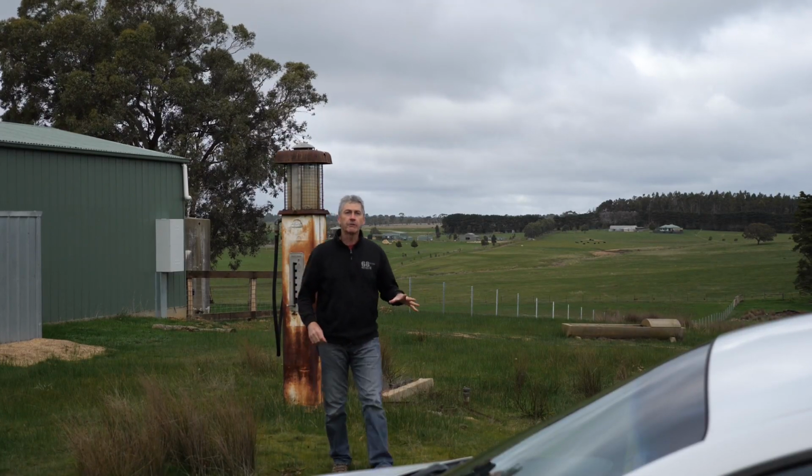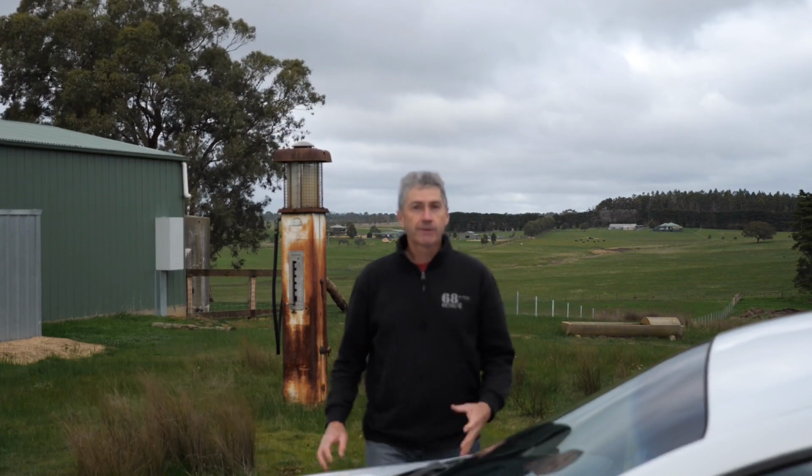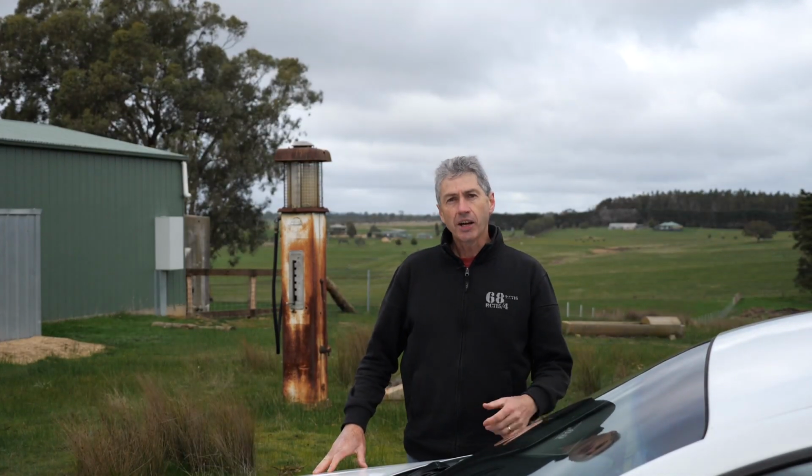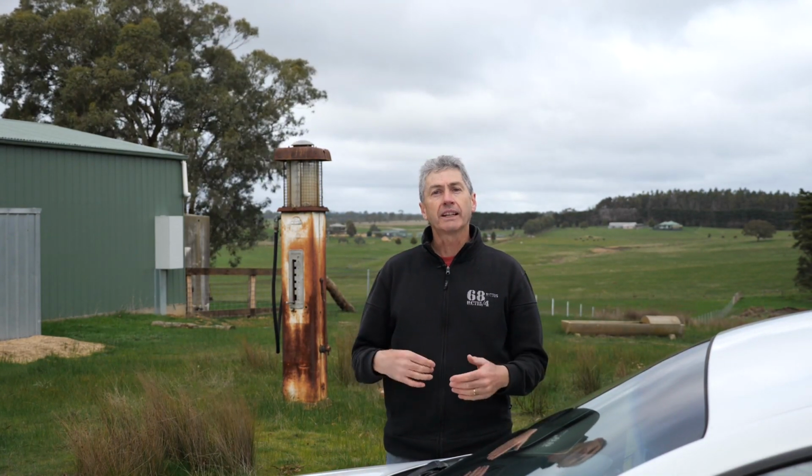So by the time we'd finished shooting this old Bowser here, it was getting pretty late, and it was probably close enough to midnight. So we decided to call it quits. The clouds had rolled in and there wasn't much else that we could actually shoot in this district. So it was looking like being a pretty ordinary night from here onwards.